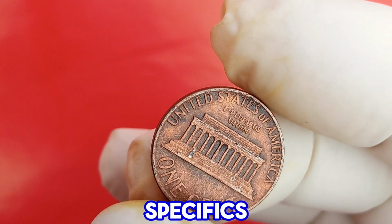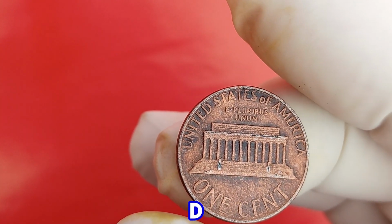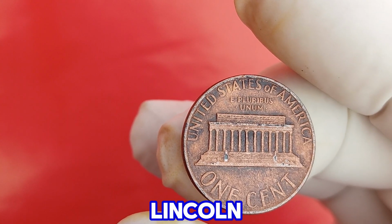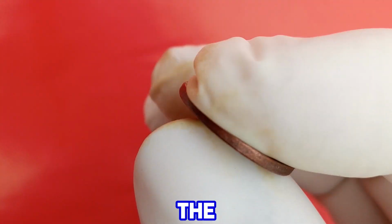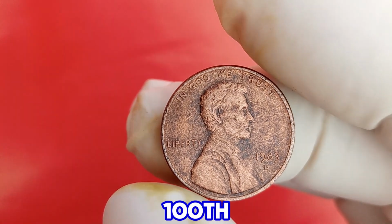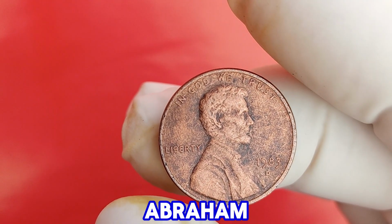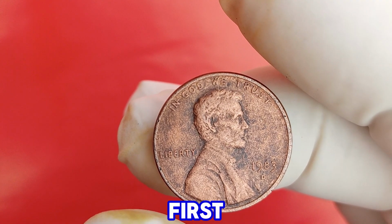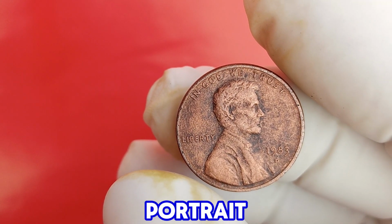Before we get into the specifics of the 1983 D penny, let's take a quick trip down memory lane to understand the Lincoln penny's origins. The Lincoln cent was first introduced in 1909 to commemorate the 100th anniversary of President Abraham Lincoln's birth. It replaced the Indian head cent and became the first U.S. coin to feature a president's portrait.